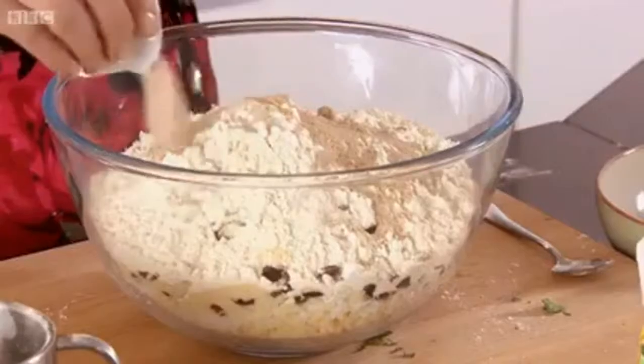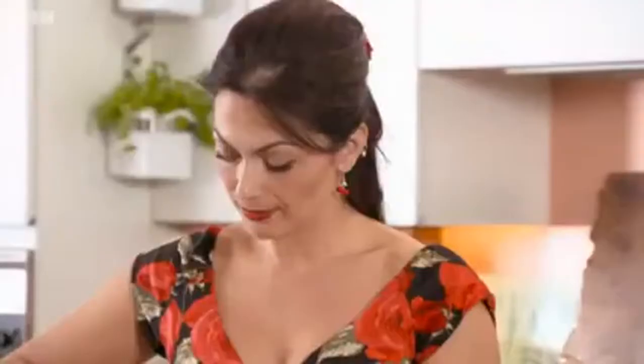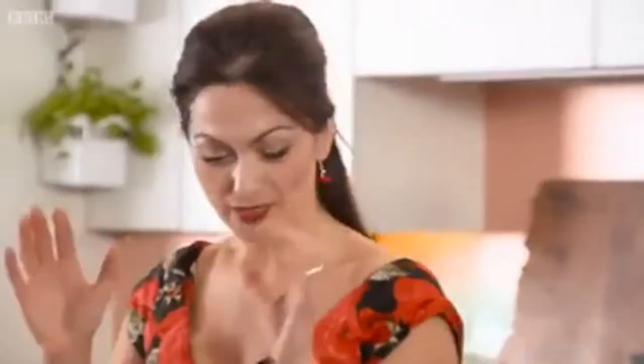So I've got the yeast as well that's going in there. The Maya. Maya. Maya, it's lovely because it sounds like magic, doesn't it? Yeah, no, it does. Perfect. So that's all of that done.